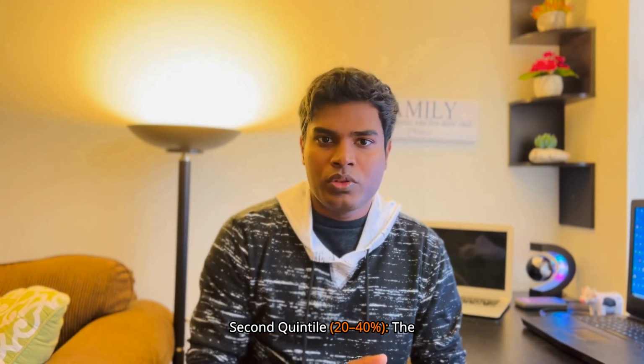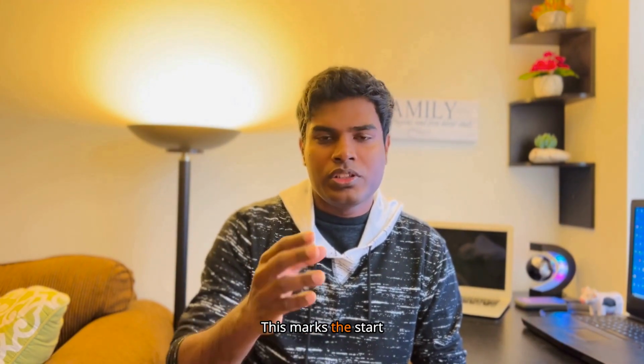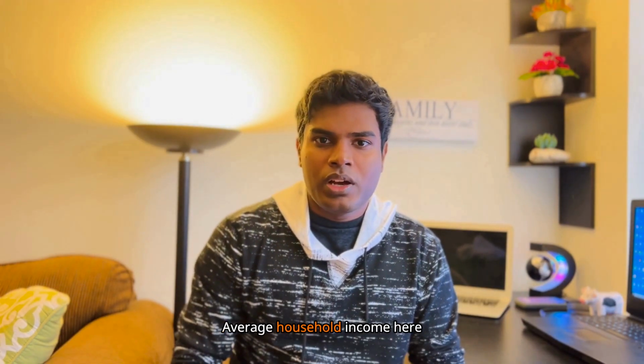Second quintile, 20-40%. The lower middle class next up is the 20th to 40th percentile. The median net worth here is around $43,760. This marks the start of the middle class, more specifically, the lower middle class. Average household income here is about $48,500 per year, which is still below the US median of $70,784.